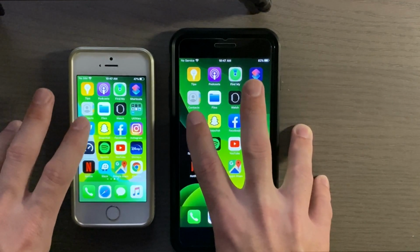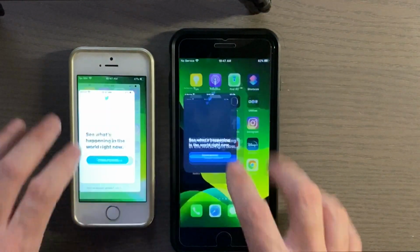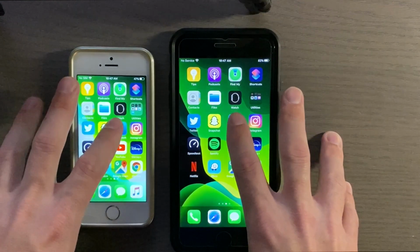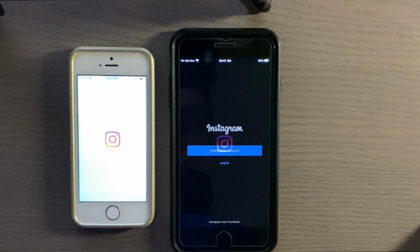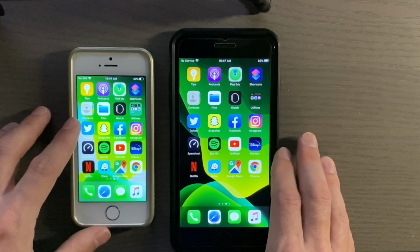So Twitter first. About the same time there. Snapchat. And a little faster on the 7 Plus. Facebook. About the same time there. Instagram, just a hair faster on the 7 Plus.